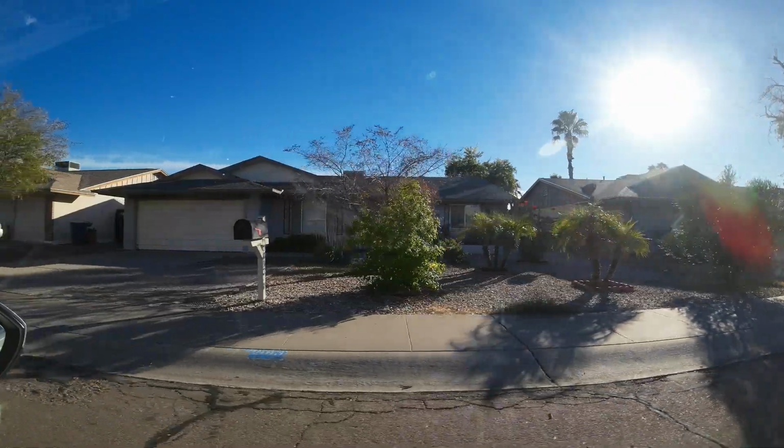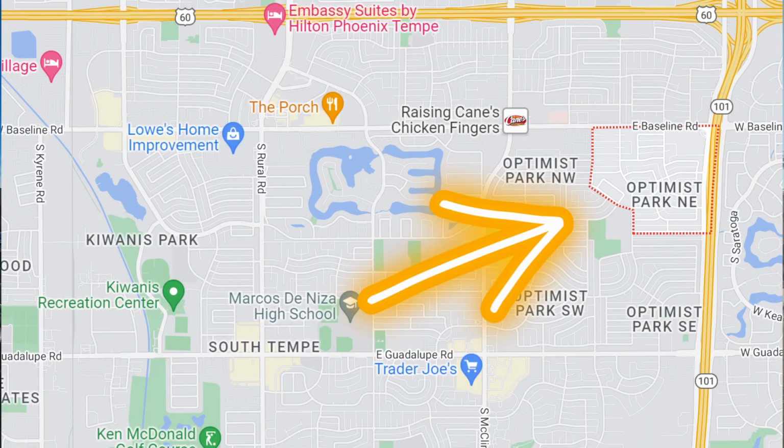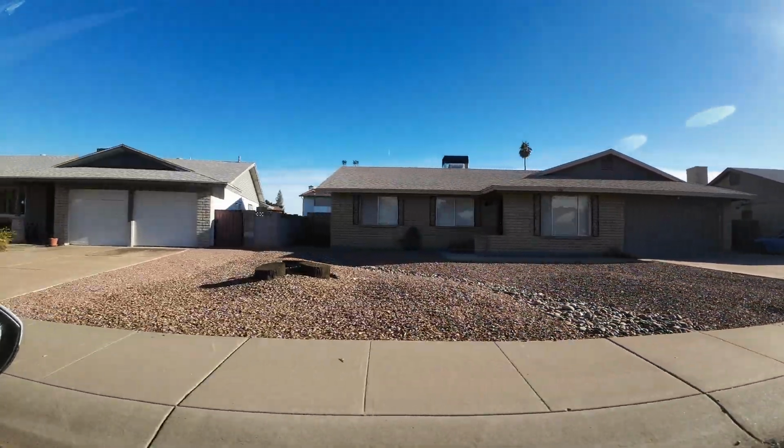Next up we have Optimist Park Northeast, about 2,300 residents. It's consistently ranked as one of the top Tempe neighborhoods. Lots of dining and coffee shops, and it's also known to be very safe. And it's close to Tempe Town Lake and also the Sea Life Aquarium.